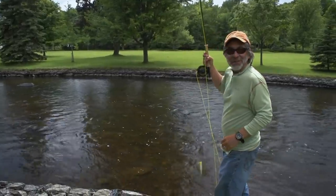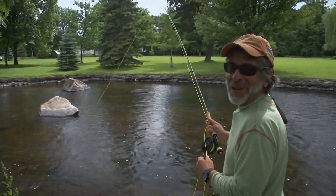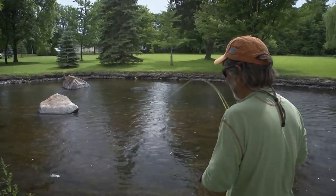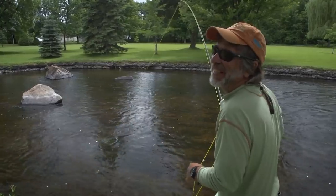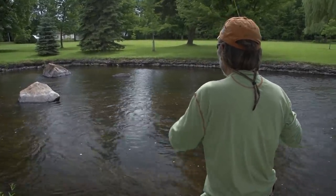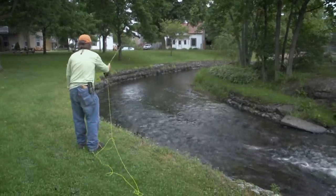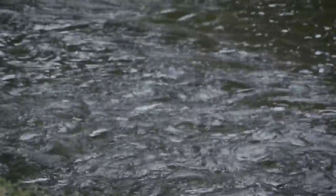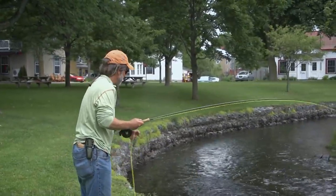It's not exactly what I had in mind. However, it is a smallmouth bass. Miniature smallmouth. Keep getting bigger, yeah, that one's a little bigger. Don't give up. Yeah, maybe I'll get a 10 incher someday, huh? That's putting a pretty good bend into this 8-weight.